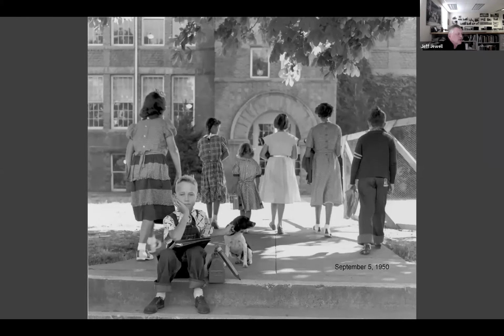People recognize this as back to school. This is something that Jack needed to have pretty much every year. And this is one of his more famous ones, with Henry Westman and his dog Mickey in front of Lincoln School, 1950.